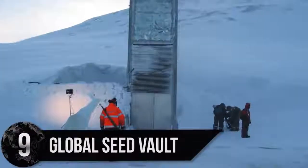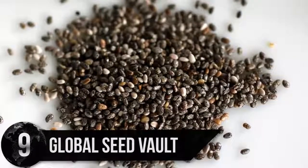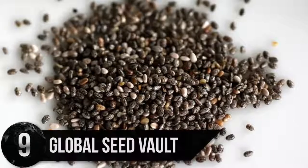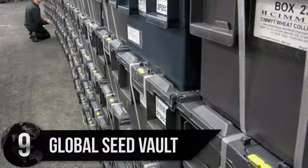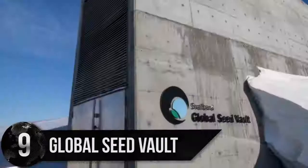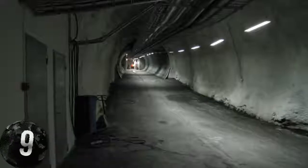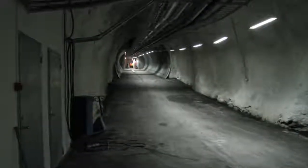As stated on the vault's website, the purpose of the vault is to store duplicates or backups of seed samples from the world's crop collection. It will secure for centuries millions of seeds representing every important crop variety available in the world today. It is the final backup. There are 5 sets of doors in the tunnel leading to the vault. As you pass through each of them, the temperature drops.